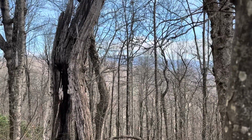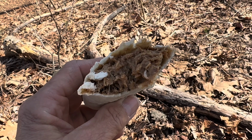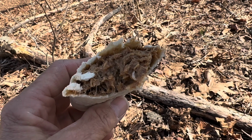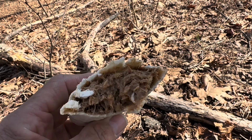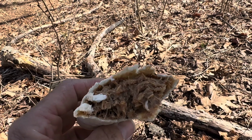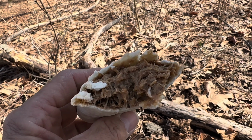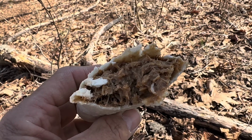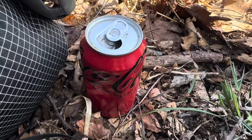I forgot to film my lunch again before it was almost gone, but I have some pork barbecue here that I've stuffed into a little tortilla wrap, and it's really good. Also had a Cliff Bar, blueberry almond I think it was. Pretty tasty. And I'm drinking my Diet Coke from my trail magic.